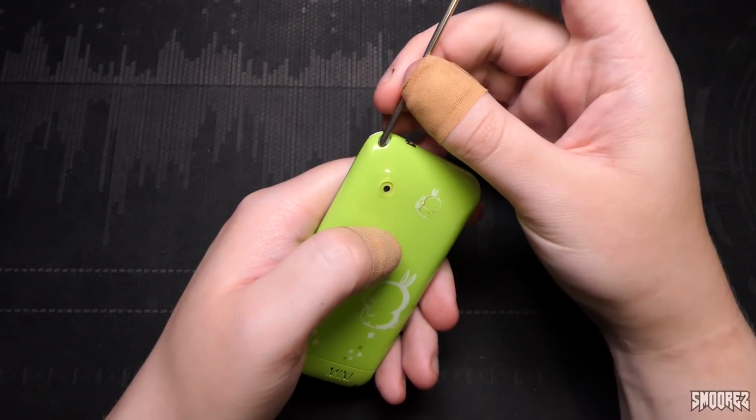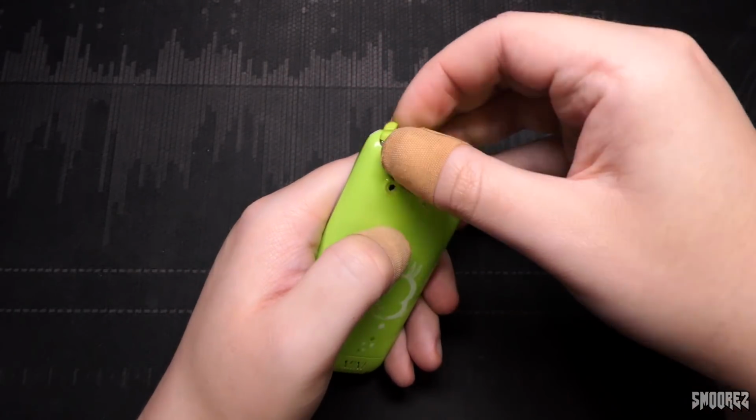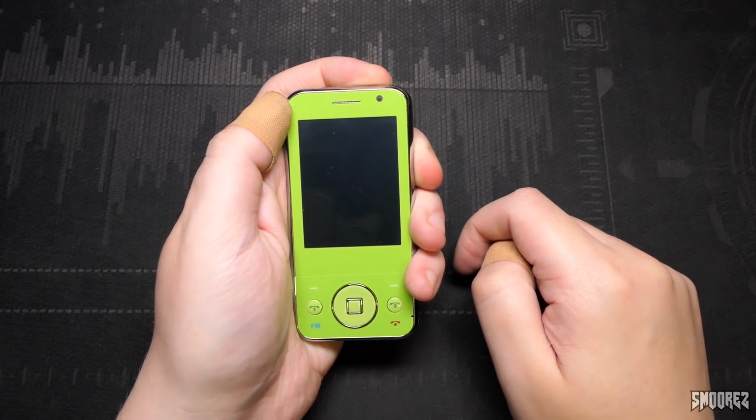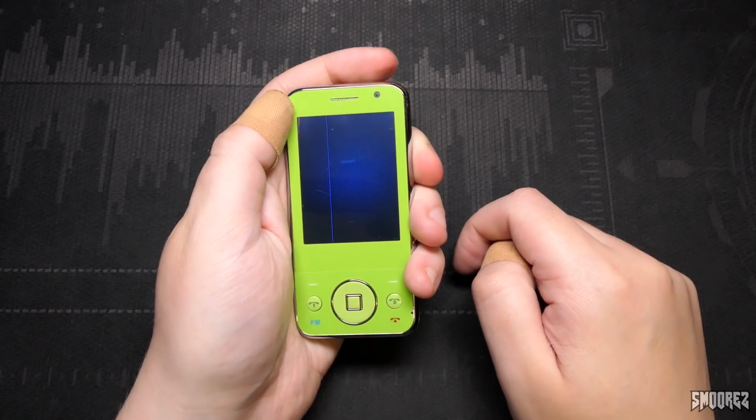Put the back cover on, put our stylus slash antenna just back in there like so. We're ready to power on this thing. Here we go. 3, 2, 1. There you go.